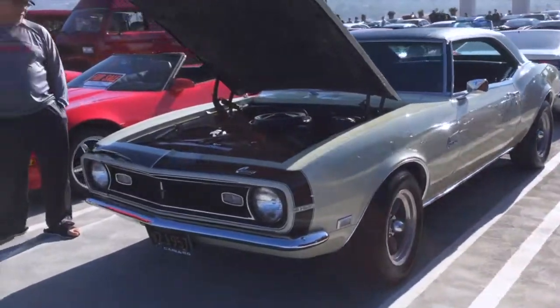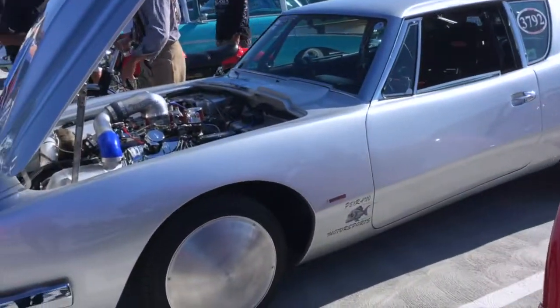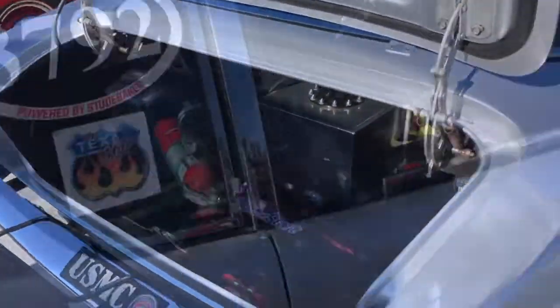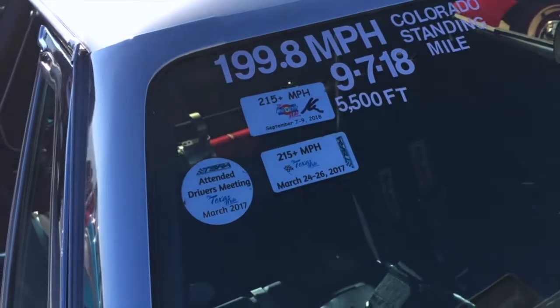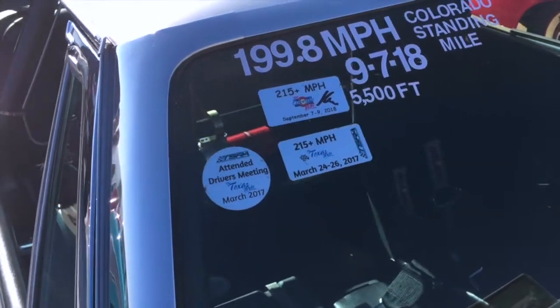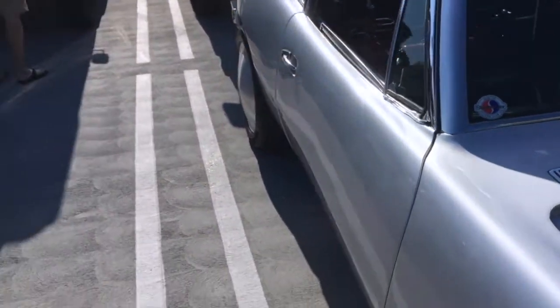El Camino, really nice looking 68 Camaro, Corvette, this Jupiter that we've had here and been car of the week. This is a really interesting car. I think it's a Studebaker. Yeah, it is. It's very, very cool. Look at this. Colorado standing mile, 199.8 miles an hour. That's crazy. What's even more astounding is it did it at 5,500 feet. Why that's important, of course, is the higher you go, the less oxygen there is in the air, the slower the times. So to do that at 5,500 feet is a real accomplishment.